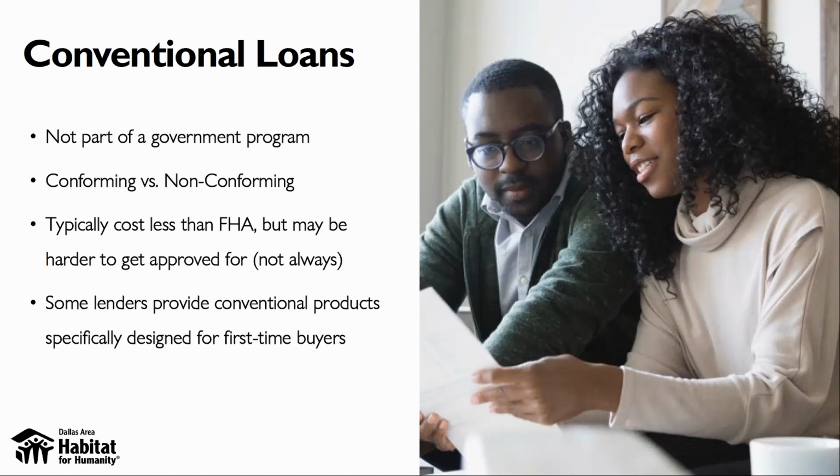But just like what I spoke about with adjustable versus fixed, the benefit of a conventional loan is that it's going to be a little bit cheaper for you to get, right? When we say cheaper or less expensive, it's the fees associated with the loan. So they require you to have your ducks in a row, but the offset is that it's a little bit cheaper to get.